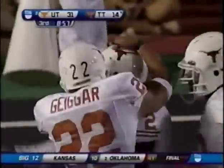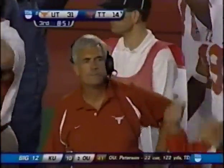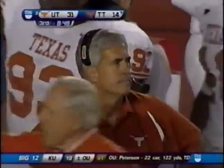Upend him at the 5-yard line. Great defense by the Longhorns. Aaron Harris, the junior out of Mesquite High School, North Mesquite High School, on the stop. Greg Robinson's troops, yeoman's work tonight so far.